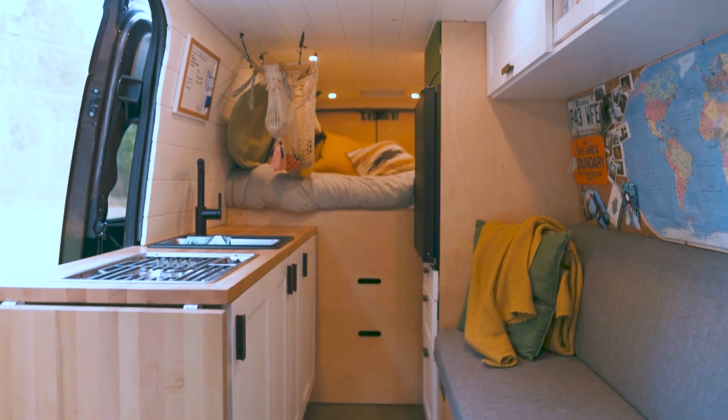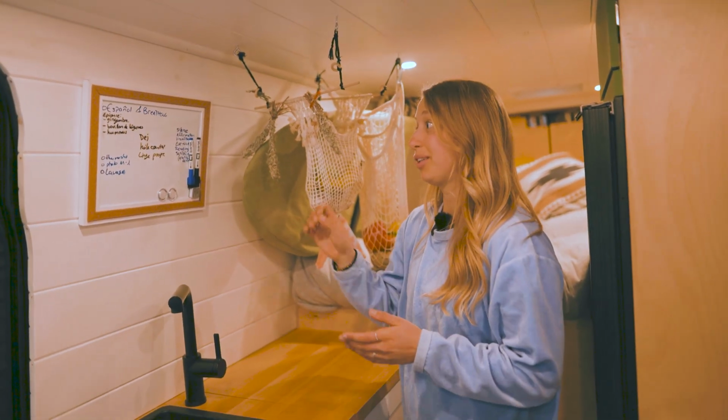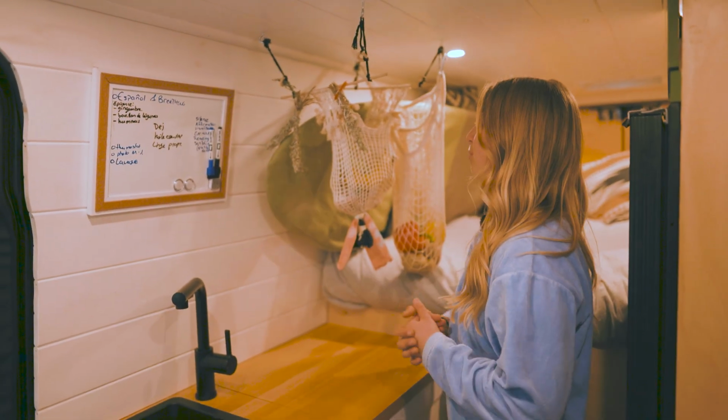So this is my board. If I want to write some things that I don't want to forget, like a to-do list or my grocery shopping list, that's my board for that.